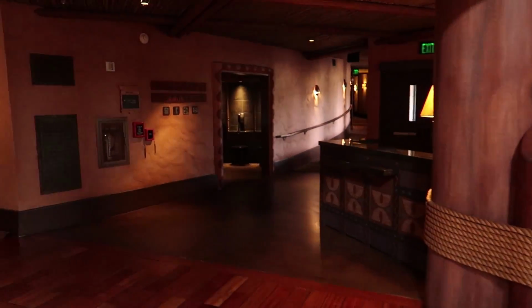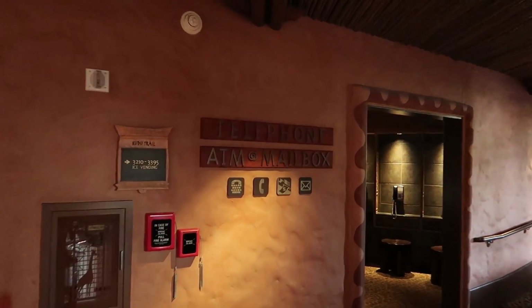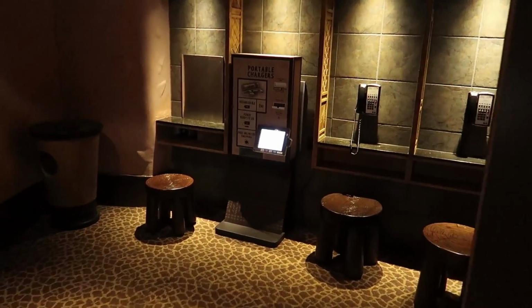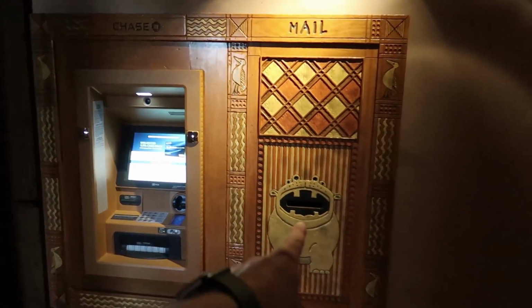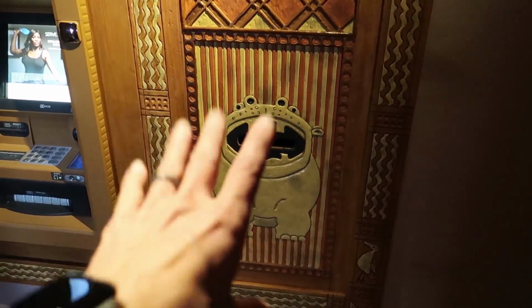I'm gonna head down this little hallway over here, which is, you can see the DVC desk here, and it looks like you can find an ATM, telephone, and a mailbox. And here it is. Here's the fuel rod location for this resort, hidden away back with where the payphones used to be. And then here's the ATM, and then there's the mailbox. So if you need to mail anything, this is a USPS mailbox location.